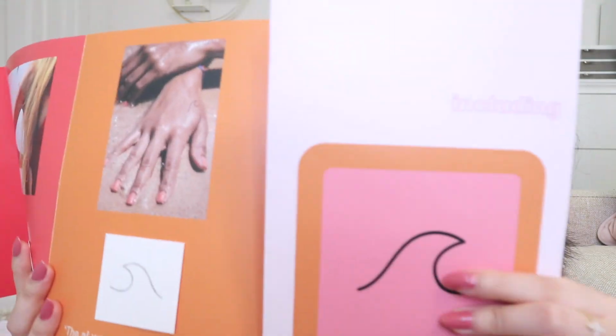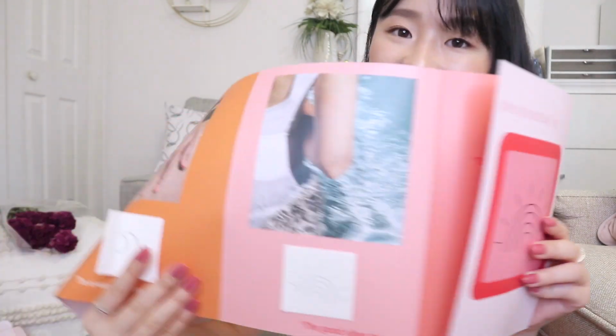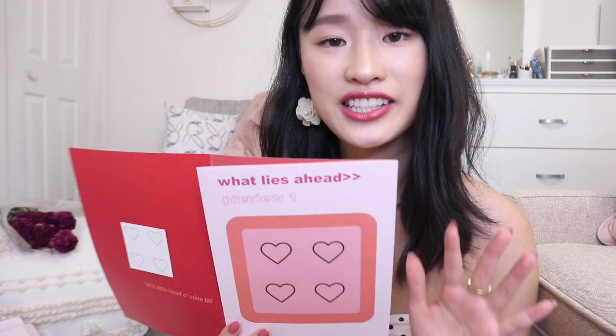Next, we have a very minimal wave. Love that. And sun. Cute. This looks like sunset at the beach. Back to basics. Okay. Ooh. As a little girl, I loved hearts. And when I was little, I would just keep drawing hearts. I just loved the shape, loved the meaning of it.